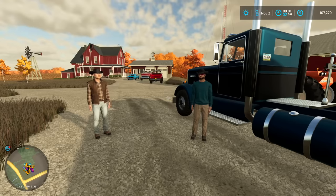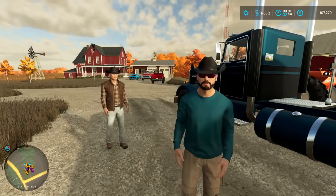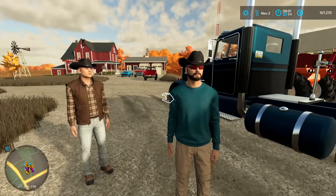Well, hold up. The corn is a little bit wet, and so are the beans. Do you want to go take a look at that tractor you were talking about earlier and then come back after the beans have a little more time to dry out? Yeah, probably would not be a bad idea.